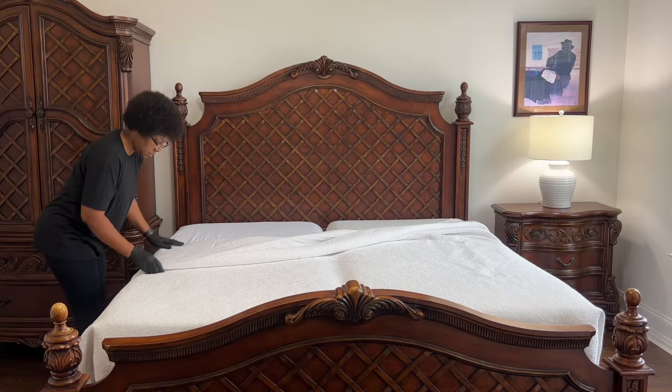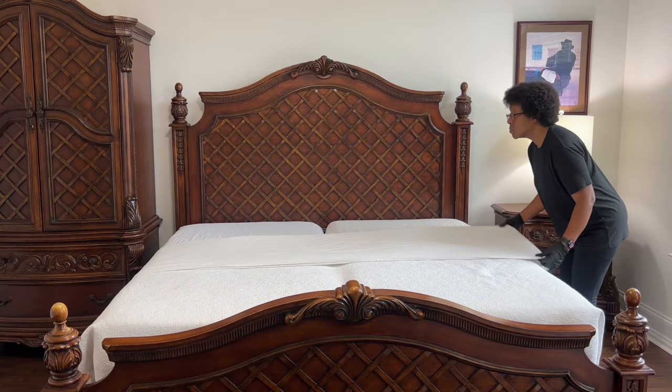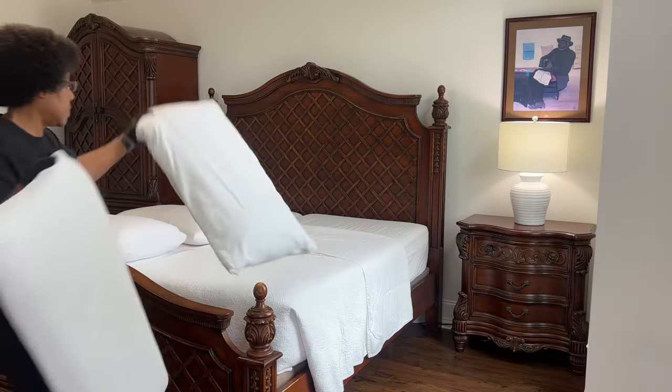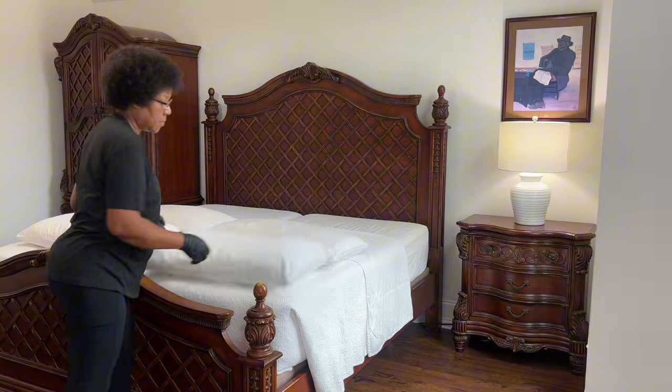Every Friday, I wash all the linens in my home, including the pillow protectors and the throws. Today, I need to also wash my youngest son's mattress protector because he always forgets to bring it down with his sheets.